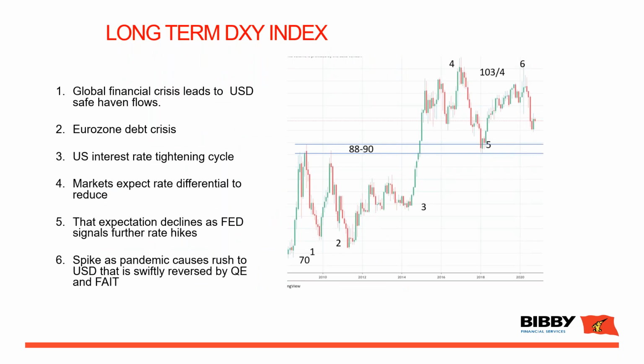This is a longer term view of the dollar index. It's called the DXY index. We've gone back to roughly the start of the financial crisis of 2008. As you can see, the dollar index was bumping along around the 70 level, and on that initial spike was obviously the decline of Lehman Brothers, the general financial credit crunch that we saw. That pushed us up to the 90 level.